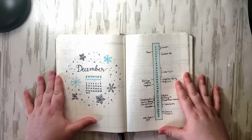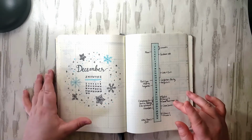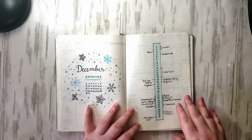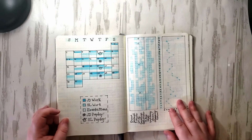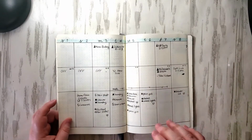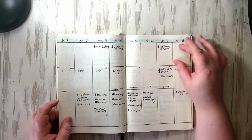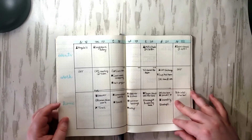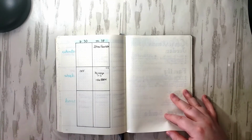And then here we have December, where I just did this little wreath of dots and snowflakes and whatnot. And I tried another vertical one, which turned out better for the most part until you get into the week of Christmas, and then it's a mess. But just a nice light blue theme, just to keep it simple. And then I decided to reduce it to only 3 groups. I have events, I have work, and then I have home and other things here. That's all we have for December.